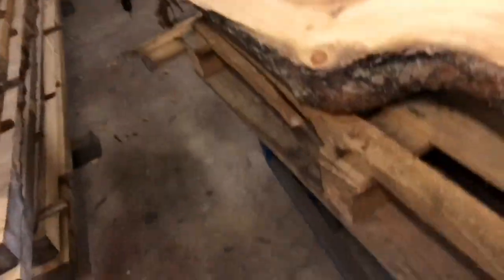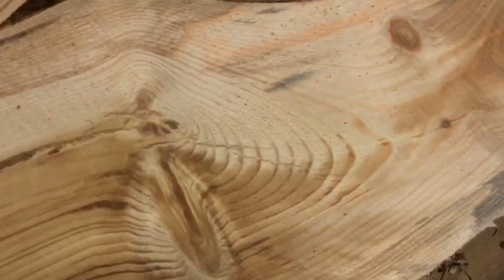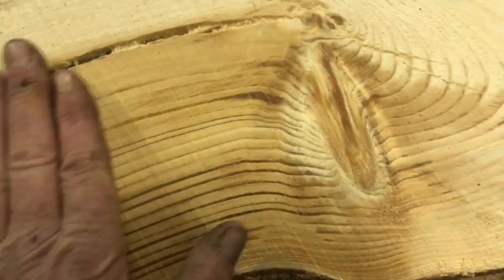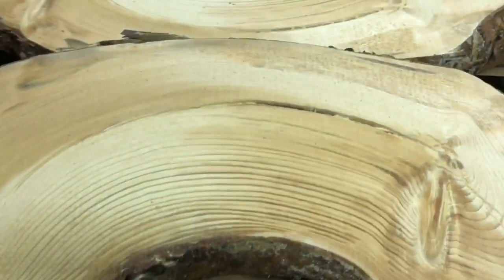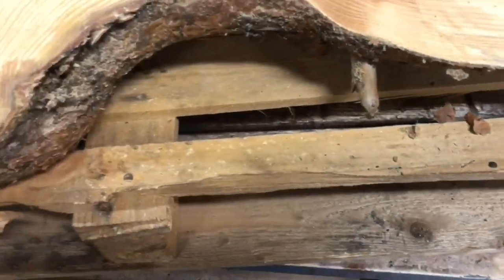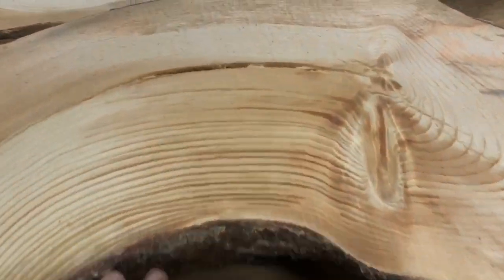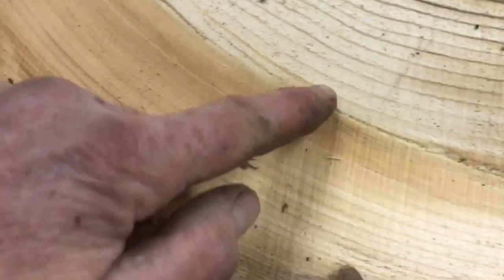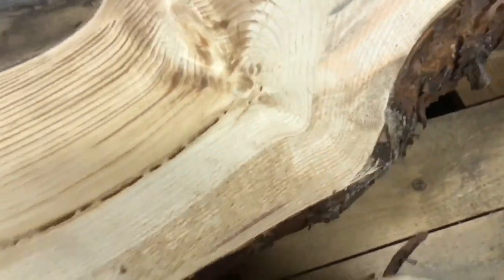Right, now we've got it inside under the light. Light's fading. Now we've got a sap pocket here. That was an internal struggle, that was a fight. The tree was fighting itself to go round whatever it had to go round. Quite fascinating. You've got the same on the other side. Originates at this knot, look, fades away into this corner.